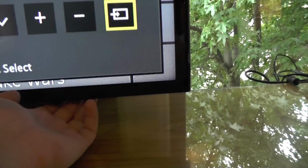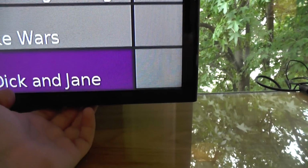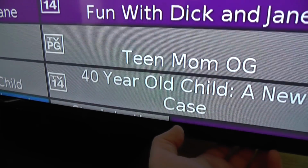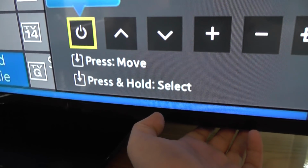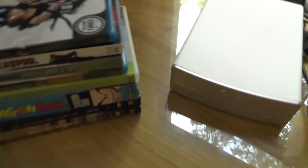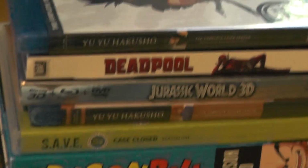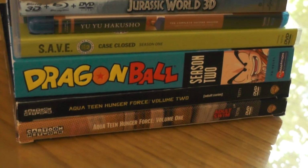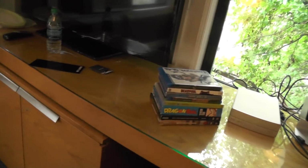It says there's no device connected. So if I... Oh, wow. Alright, so guess what? We may actually be watching our movies tonight on this television. Wow. I've never seen a TV in my entire life that only had one button. This one has one button. So maybe figuring that out, we may actually be watching, because look at the stuff we brought to watch. We've got Yu Yu Hakusho. We've got the Deadpool movie. We've got Jurassic World. We've got Case Closed, Dragon Ball, and a few things of Aqua Teen Hunger Force there, in case we feel like watching those.